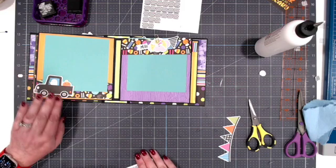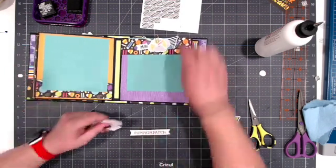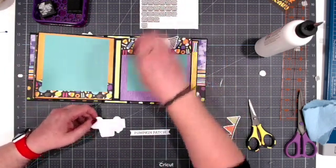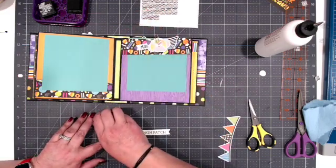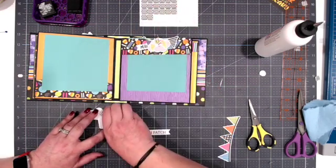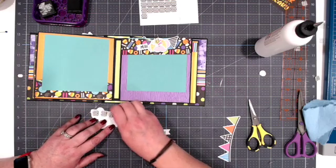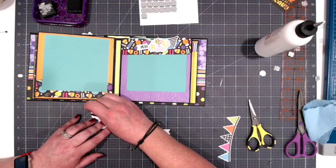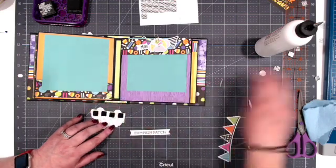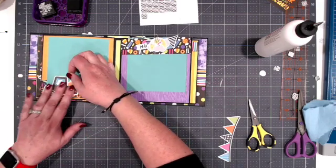And our cute little ghost in the truck, who is like our little ghost in the truck Doodle Pop. We are going to set him there, but we are going to pop him up. I am out of black foam tape, and I'm going to be out of black foam dots at the end of this, I'm sure. Okay, so he is going to sit right there.